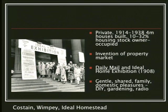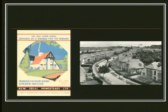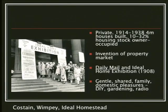These were all considered the new type of quiet domestic pleasures of family life that began to emerge in the 1920s and 1930s. So some images to make this come alive a little. On your left you have, I should just say, the main companies involved in the construction of these sites, many of which were built actually by small-time builders who would just build one or two houses, but there were also these big companies, Costain and Wimpey and Ideal Homesteads, building much larger developments.